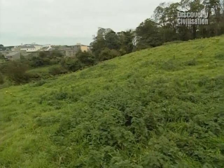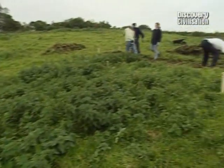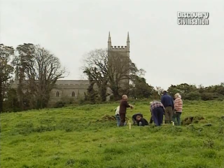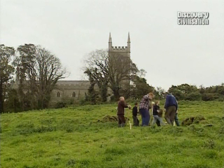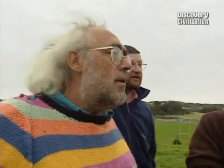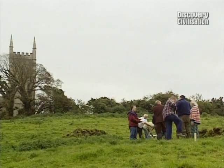Stuart couldn't wait. He wants to know if this bank and ditch belongs to the early Christian period or the later medieval Benedictine monastery which occupied this hill. Sorting out these two periods is clearly going to be one of our biggest challenges this weekend. I think we've got an enclosure which really just follows the contour all the way around the hill and defines the hill top as an important area, whatever the area is. I'll leave them to it.